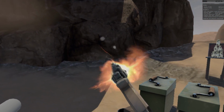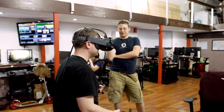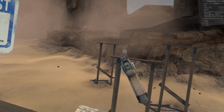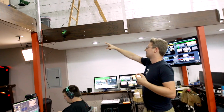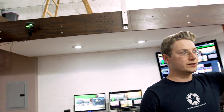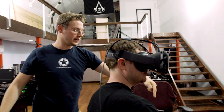People ask what the state of the tracking is. The tracking is so good that you don't have to think about it. It just pretty much works. The way it works is essentially it comes with 2 laser base stations that you use for tracking. And these have lasers spinning and they're sending out a pulse at 100 hertz. And those get received by the photodiodes on the headset and on the controllers.